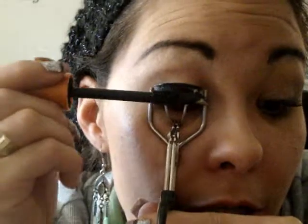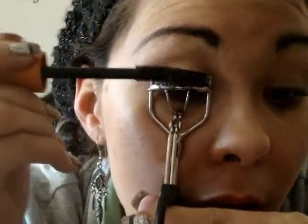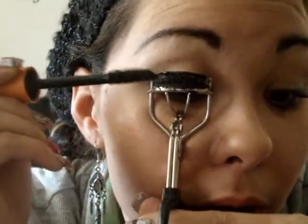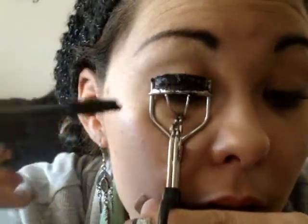Take your brush and just apply like so. You want to get it really thick, and you just bring it around, and then let go. So far you're left with this, which is the basic, nothing fancy. Then I'm going to take another mascara. This one is my Maybelline. And I'm going to do it again.